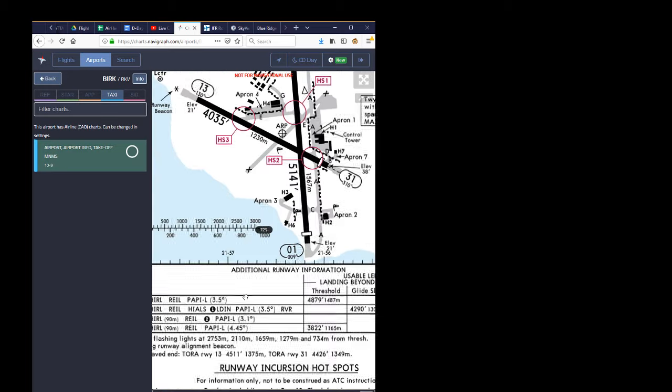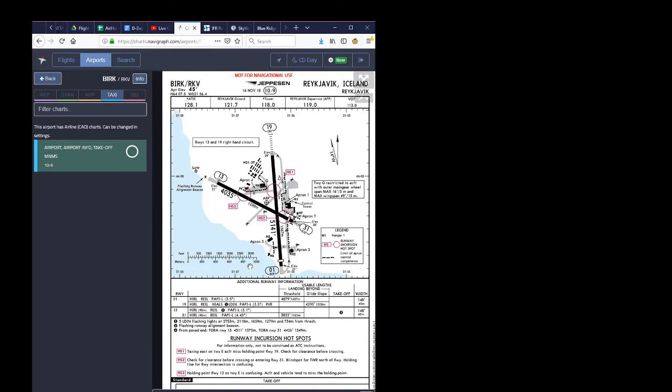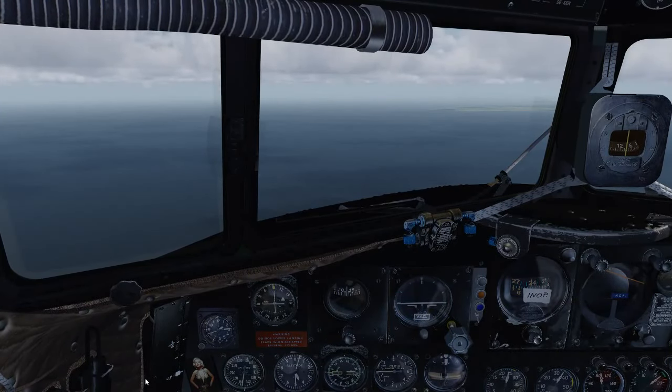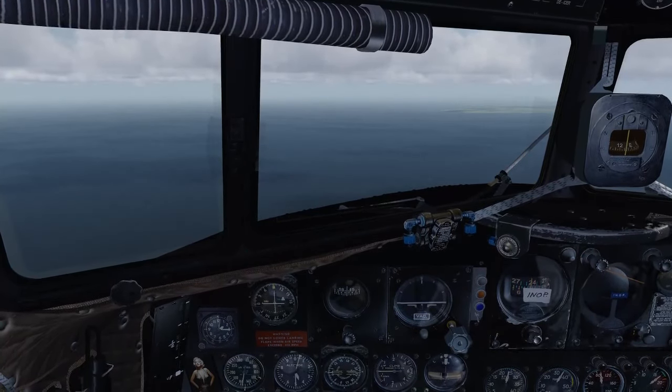This is our first non-practice flight into Reykjavik, and yeah, excited. Airport elevation 45 feet. Okay, we'll keep that in mind. So the idea here, I think, is we will probably just try to make sight of our airport first, and then we will decide if we're going to just cross midfield and enter a right-hand traffic pattern, or if we catch sight of it early enough, we will just enter left downwind and come in like that.